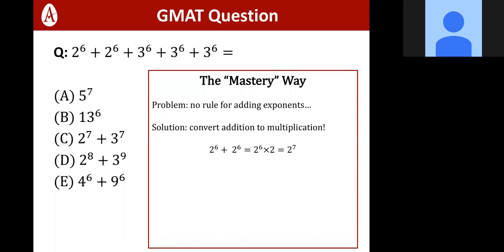I could say, well, look, 2 to the 6 plus 2 to the 6, that's twice 2 to the 6. That's like saying x plus x, that's 2x, right? So that gives us 2 to the 7. Whatever we do with 3 to the 7 is not going to affect that first part, because 3 to the 7 or 3 to the 6 times 3 is going to have its own part.